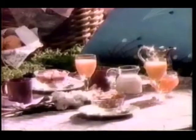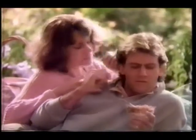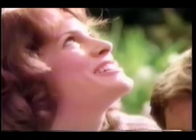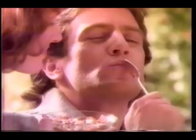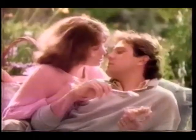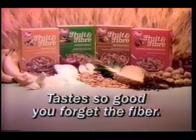On. You're going to love this. When did you do this? Just enjoy it. It's got to be a dream. This fruit is outrageous. Mmm, it's decadent. Luscious fruit makes Post Fruit and Fiber taste so good you forget the fiber. The highest fiber bran flakes plus sinfully delicious fruits and nuts for a taste you can't get anywhere else. Come on, what's it called? It's fruit. And? Just enjoy it. Post Fruit and Fiber cereal tastes so good you forget the fiber.